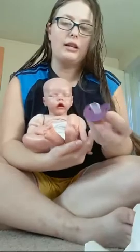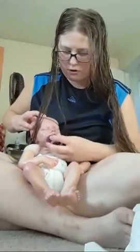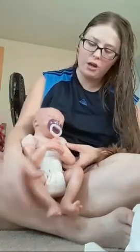This reborn kit can actually take a real pacifier because, well, actually I found out it's more like a cut pacifier. It's a cut pacifier due to the fact that her mouth doesn't fully open that good. It's not deep, so she takes a modified pacifier.